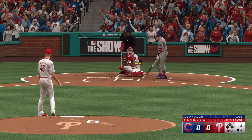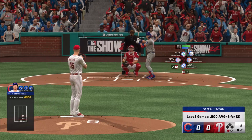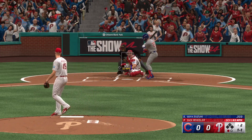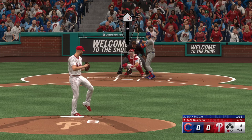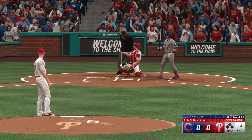Seiya Suzuki stands in now and watches strike one. Well, on that idea of postseason reputations, Boog, got to mention players like Carlton Fisk, Reggie Jackson, and Madison Bumgarner. We were doing that game. Those guys really shined in the toughest moments.